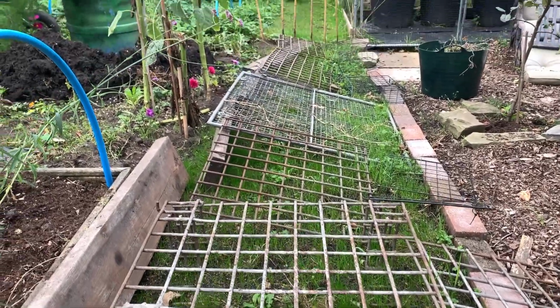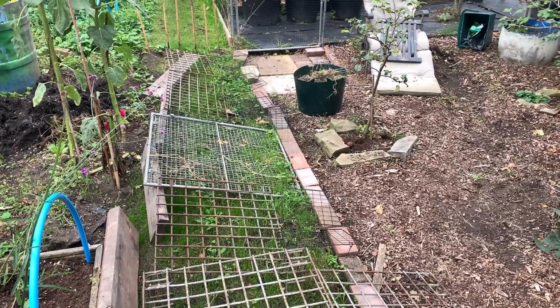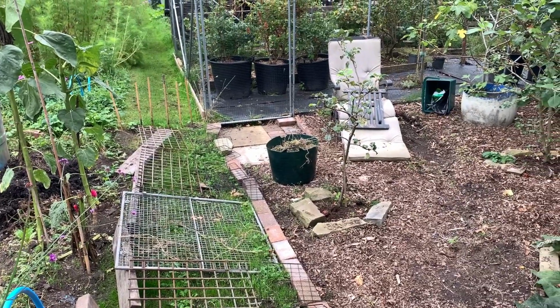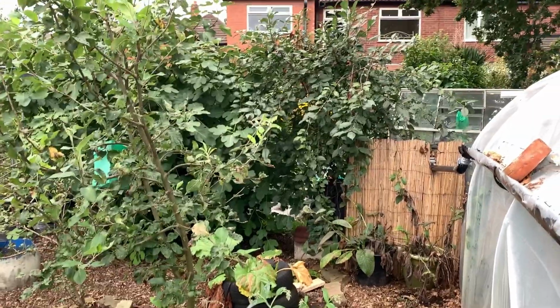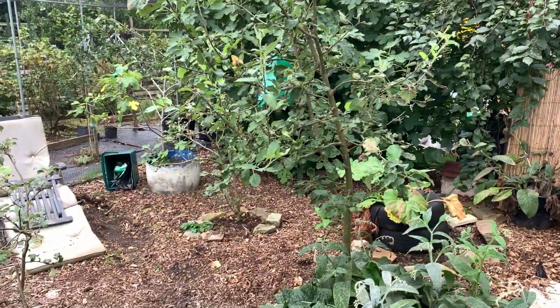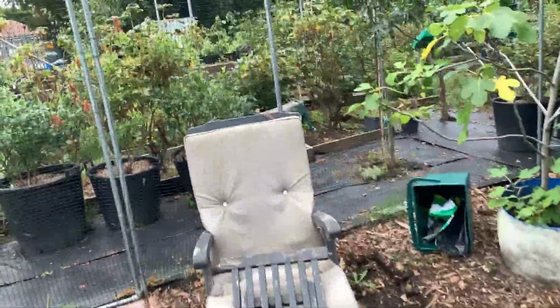So that's been the major project that's been going on plot 2B for the last 2 or 3 weekends, to be fair. We don't spend a huge amount of hours doing it, but it's taken a couple of weekends to do. We can see here we have our fruit trees. I will go around to the fig tree in a minute. It is a monster. I'll just step over this and head to the fruit cage.